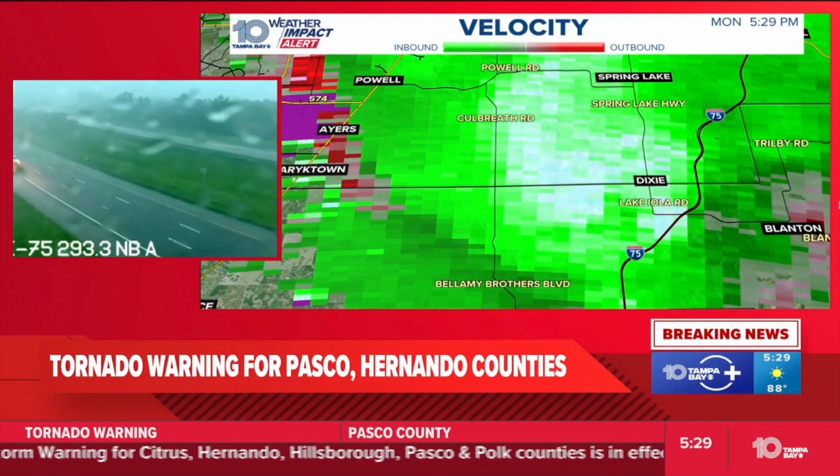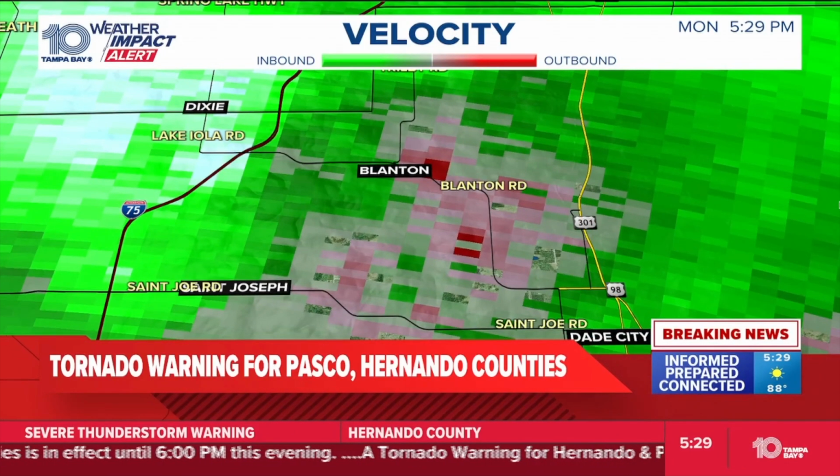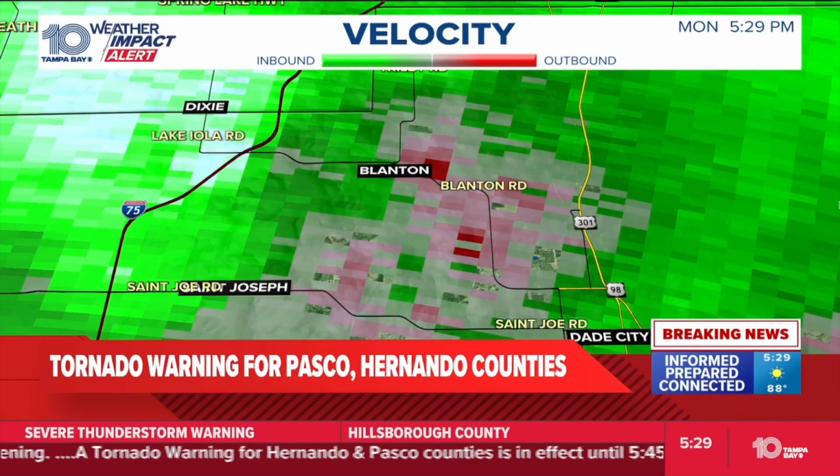All right, back out towards our tornado warning. We're again back here in the Blanton area. This, to me, guys, looks a whole lot better. It does look like it's starting to weaken a little bit.